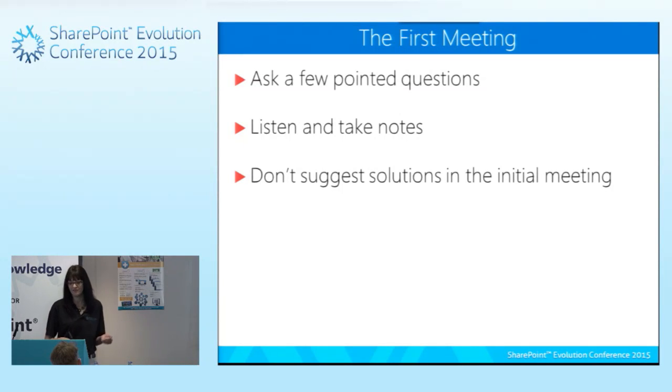And again, suggesting solutions during that initial meeting will sometimes confuse your users. We attempted to do this. Like I said, I had a programmer that was part of the initial discussions, and I kicked him off the team because I'm just like, you are making things way too complicated. We don't know all the requirements yet. And to start suggesting solutions, it gets confusing for the users. They can't visualize it like we can.